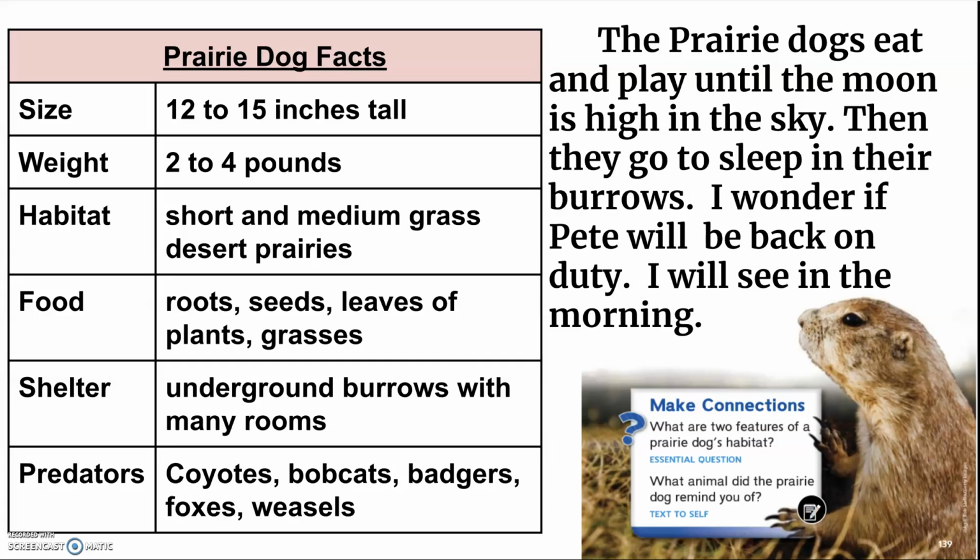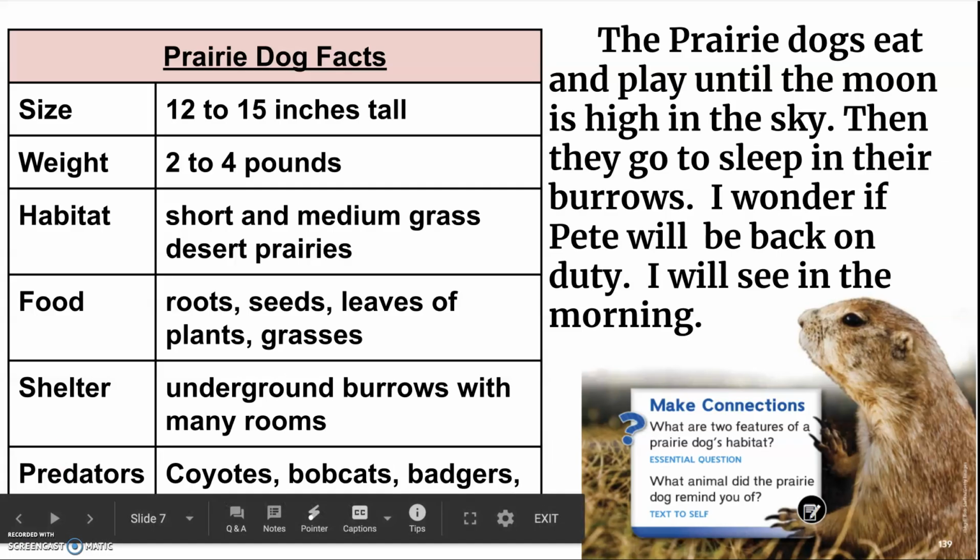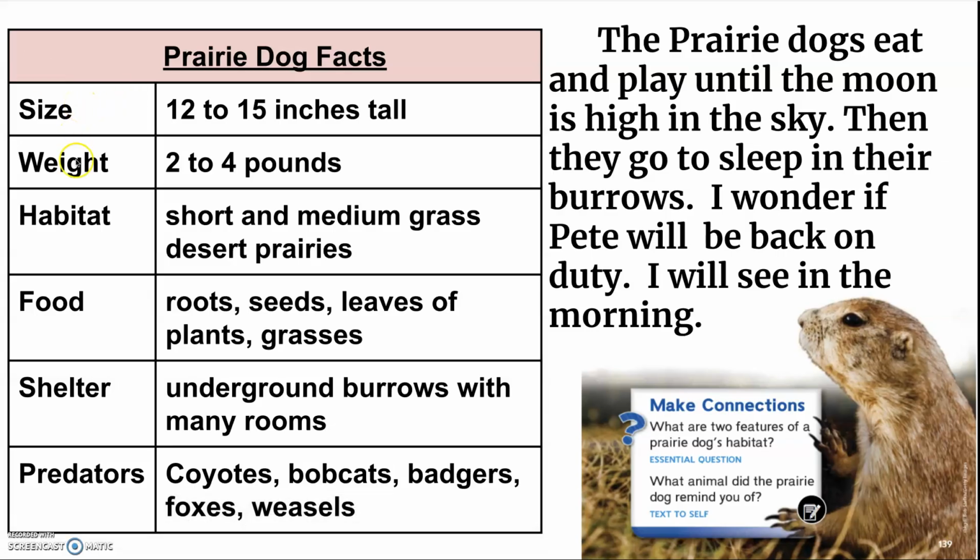All right, here's a chart. That's a text feature, and the chart is titled Prairie Dog Facts. That's what's going to be on the chart. And this side of the chart over here tells what we're going to be looking at. Size, weight, habitat, food, shelter, and predators. The size of the prairie dog is 12 to 15 inches. That's as long as a ruler or a little longer than a ruler. The weight is 2 to 4 pounds.